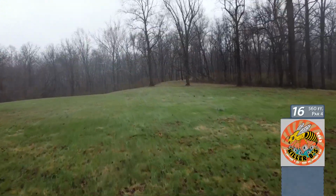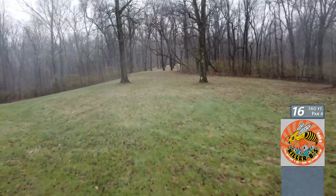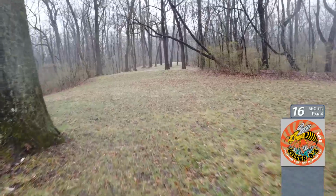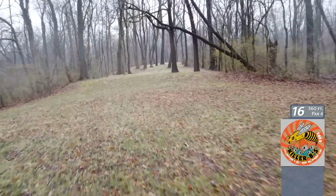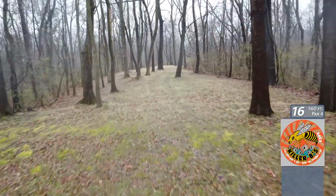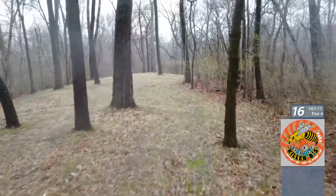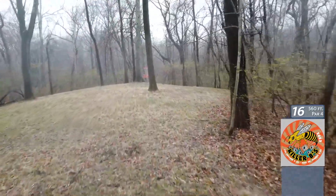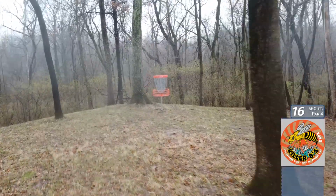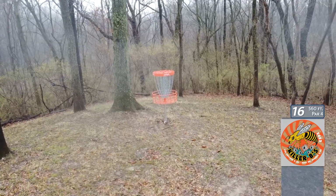And then on to hole 16, a 560-foot par 4. Kind of have a wide open shot for about 320 to 330. You just have to avoid these two big trees in the middle and then go into the gap. And then you have to maneuver all of these littler trees. And the basket's kind of perched on a hill on the back right side. Right side is definitely better to be on. You can get aggressive off the tee and try to punch into the woods, or you can just put yourself in a good spot right in front of them and try to find your line through there.